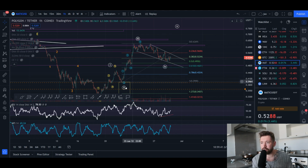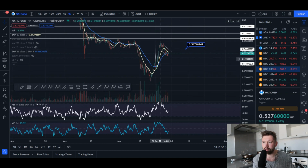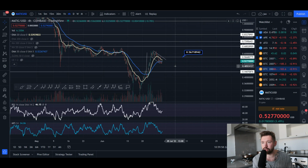We also have a bullish divergence on the money flow. As you can see here, we're creating lower lows, and we've created a higher low on the 1 hour money flow. So we'll look at the 4 hour time frame. I've been watching the EMAs here. Here's the 20 EMA in yellow and the 55 in blue. We got back above them. We had the bullish cross, and now we're seeing if we can hold them as support.